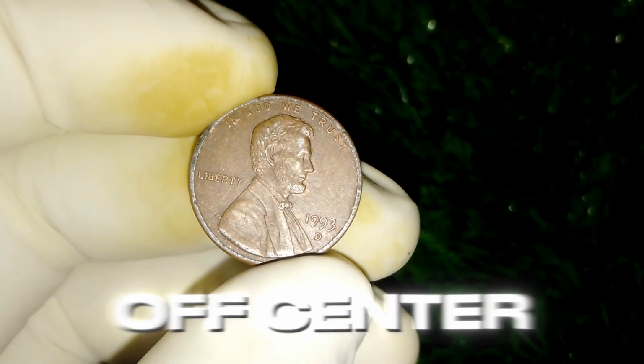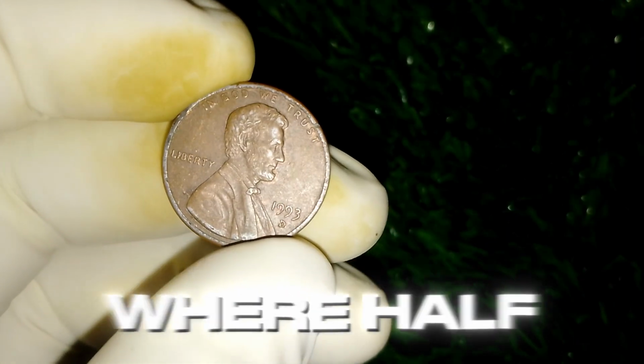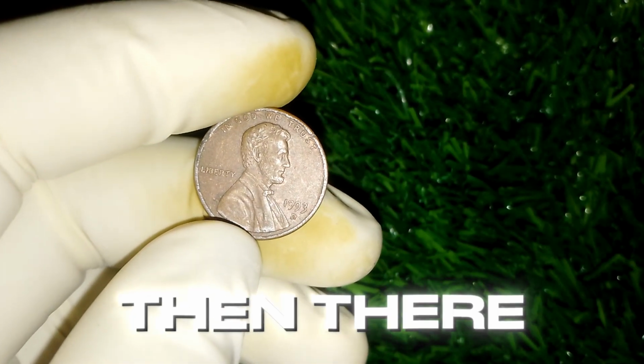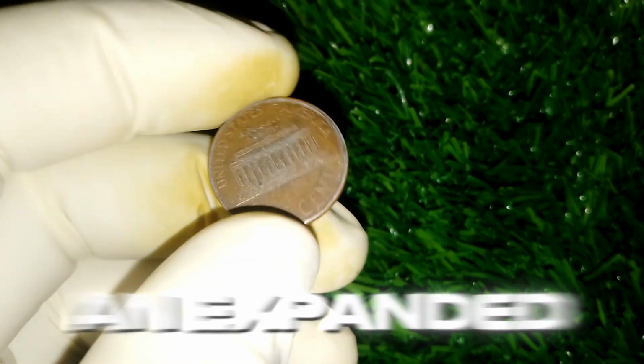Then we have the off-center strike, which can range from minor shifts to dramatic misalignments where half the design is missing. The more dramatic the misalignment while still showing the date and mint mark, the higher the value. Then there are broad strikes where the coin was struck without a proper collar, leading to an expanded, flatter coin.